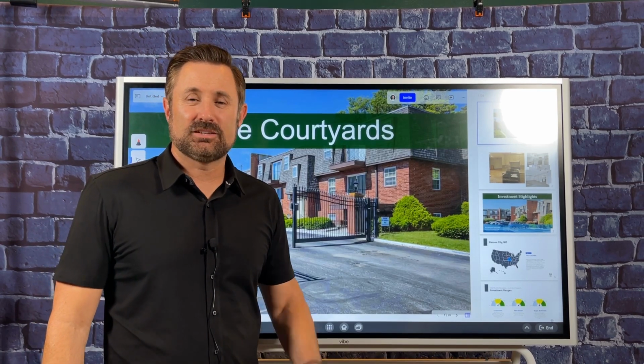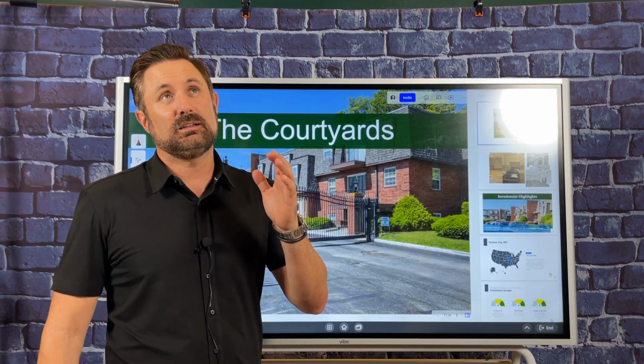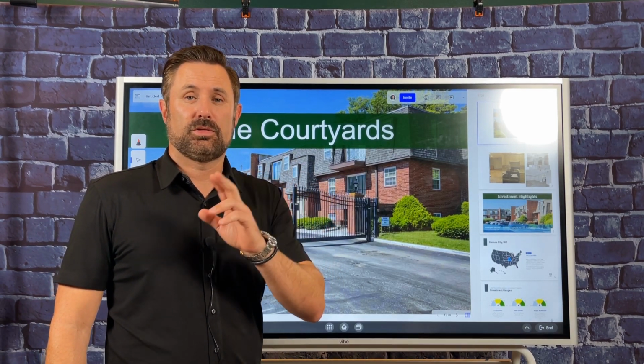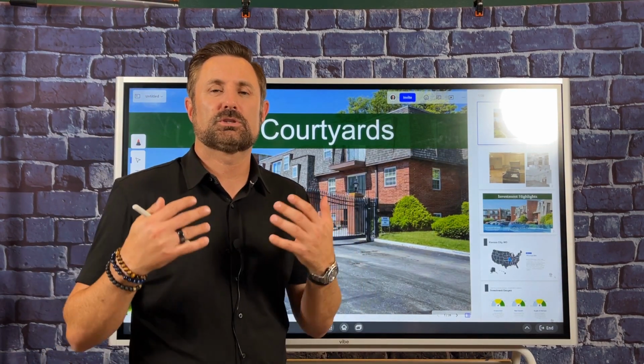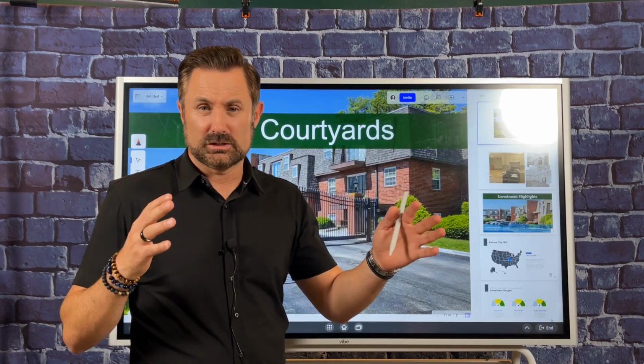Okay, we're going to go through case study number 2. This is the courtyards. This is technically a 30 unit that we turned into a 31 unit. And this is also in Kansas City, but I wanted to show you because these are the first few smaller deals we did that were in that kind of 10 to 50 unit space.